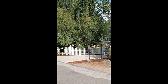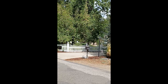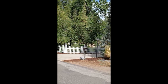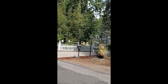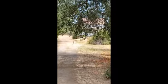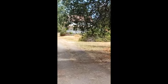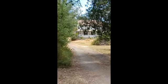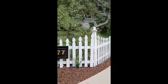So the next two spots on the walking tour is James Inks' house at 577 and the John McQuigg house at 593. So here's 593. If you look, it's back there in the back. Here's the other house, 577.